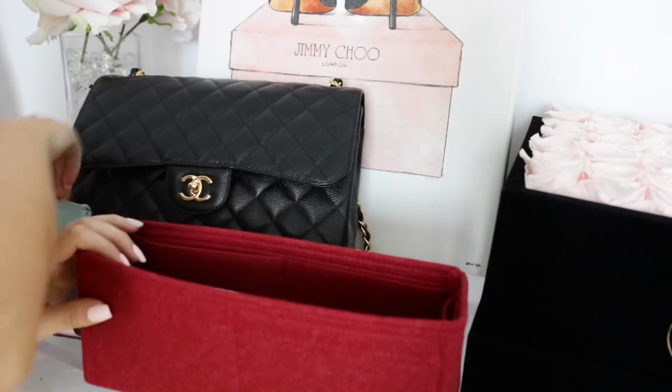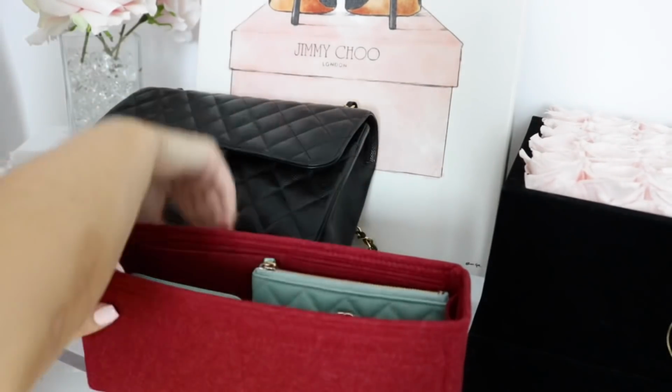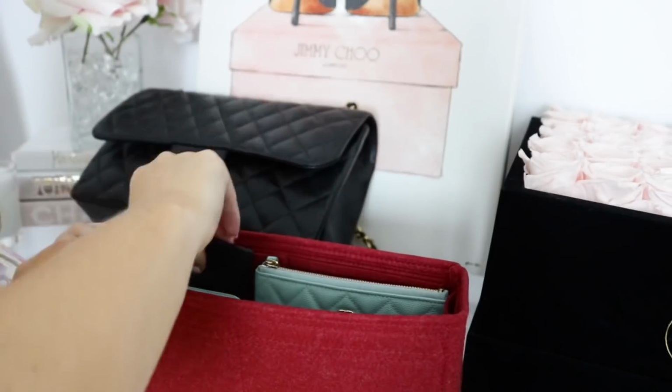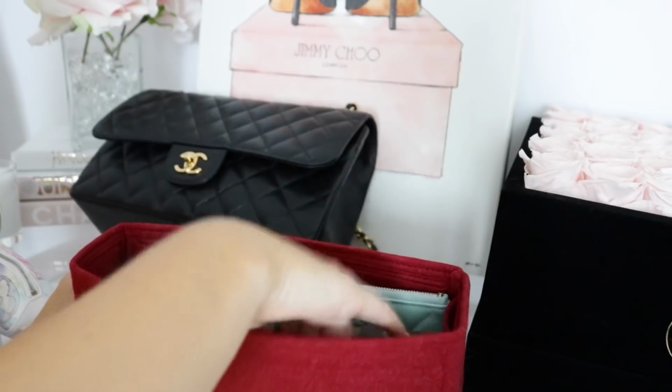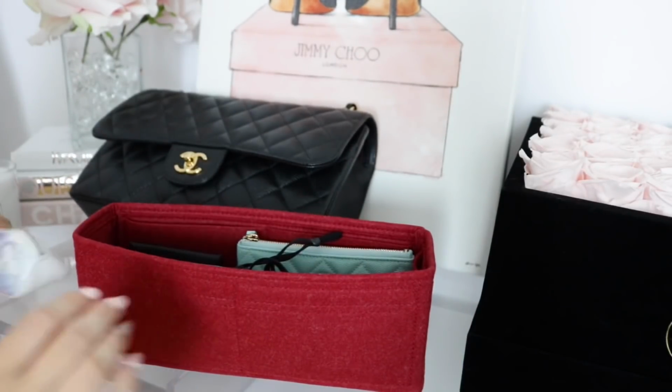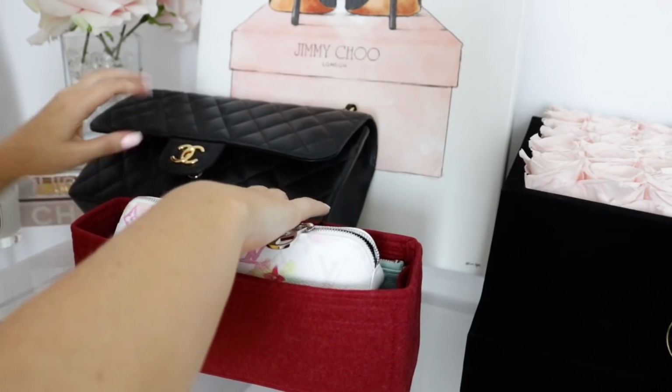As you can see, this fits a good amount, but this is kind of what I have been keeping in here so far. All of my necessities, everything I need. And I kind of just pop that on the top.